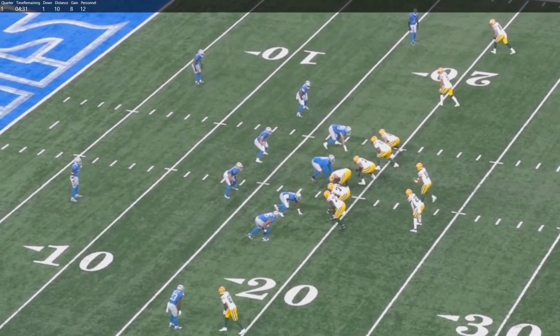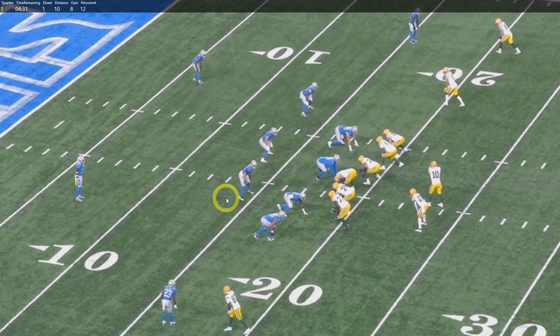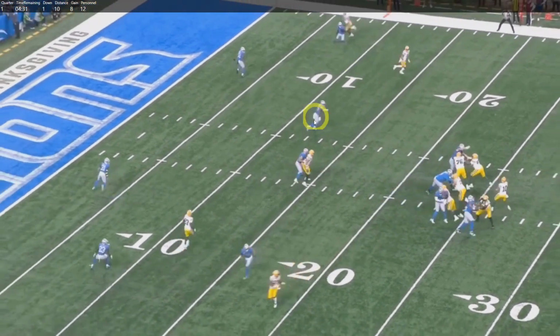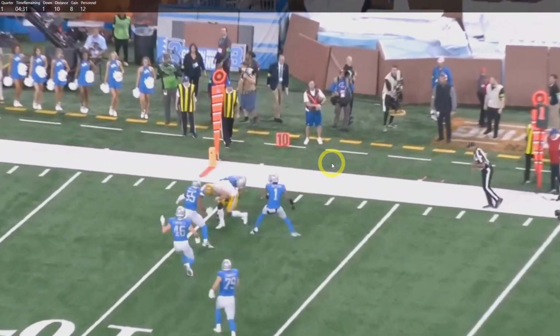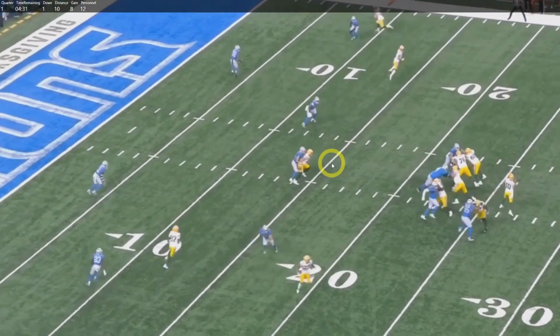It's going to be Watson here. Another kind of quick out. I believe a quick out off the stick concept here on the right. He's uncovered at the moment. There's no one immediately over him. So he doesn't have to do too much, but catch that ball. Get upfield. Fight, man. So this is a pretty easy read for Jordan Love.